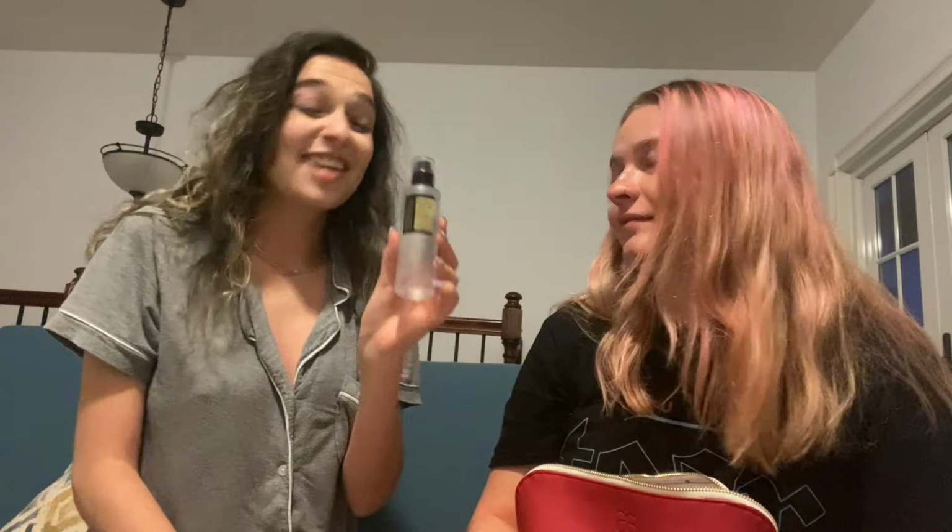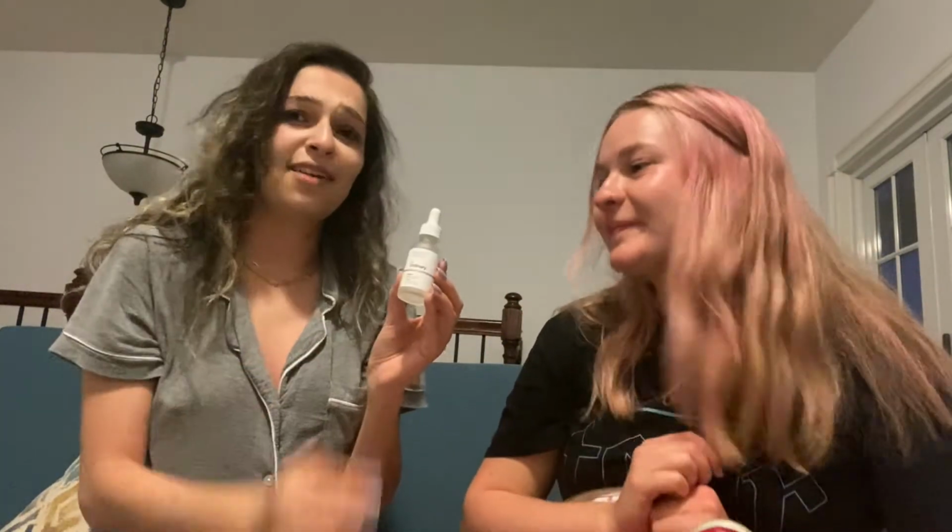So the COSRX Snail Mucin is cruelty-free. God bless, because that is the fave. I've heard good things about this and I really want to try it. Sweet. The Ordinary is also cruelty-free. I love anything and everything by The Ordinary.